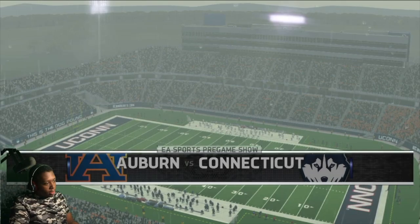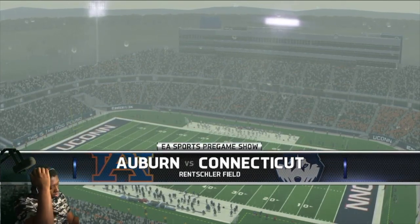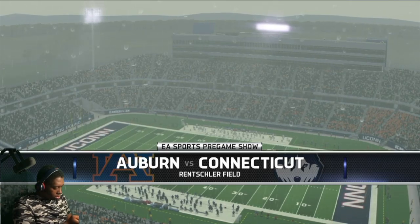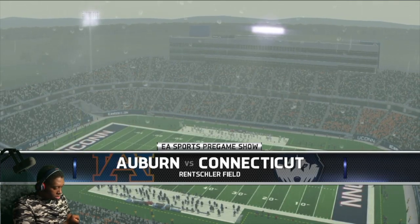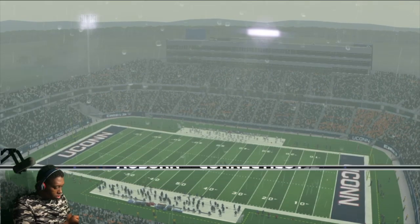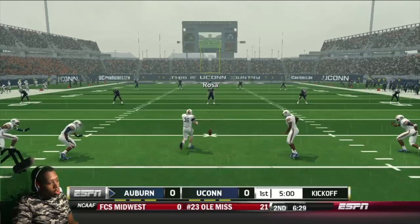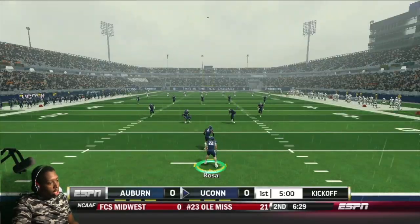Rentschler Field in Hartford, Connecticut is the battlefield for this incredible football showdown. It's time for the coin toss now, presented by Coke Zero. Real Coke taste, zero calories. Enjoy everything. Cox is lined up and just about ready to send this one off as we're ready to get this game underway.